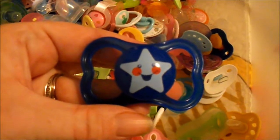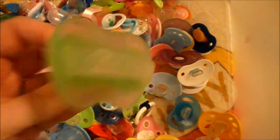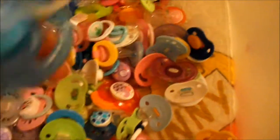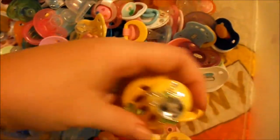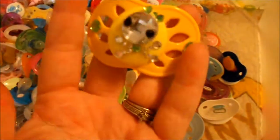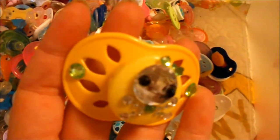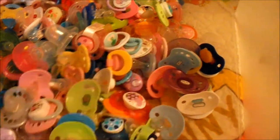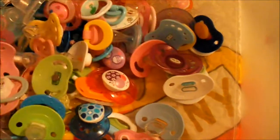And I love this one. It's a star. Too cute. And I got this from one of JC's Reborn Journey. I think it's more of a teether than a pacifier. I've got this cute little owl one. That's a newbie. I got this little one that I bejeweled and did a little skull and crossbones on it. I got this green one.